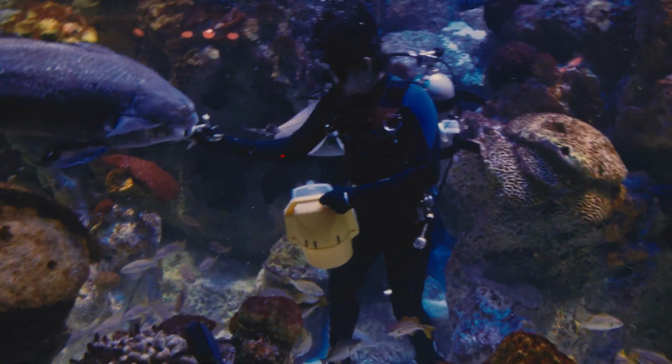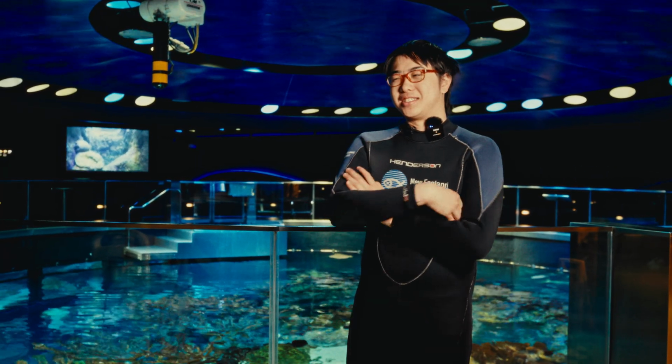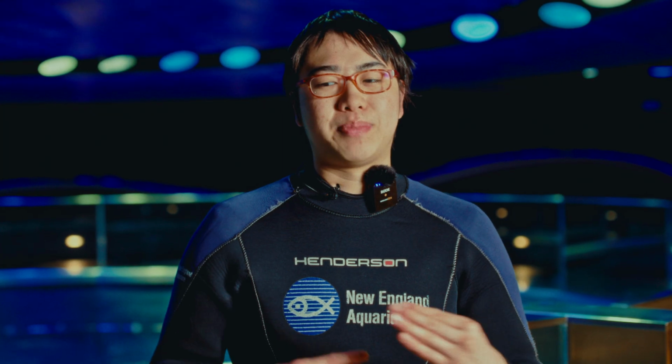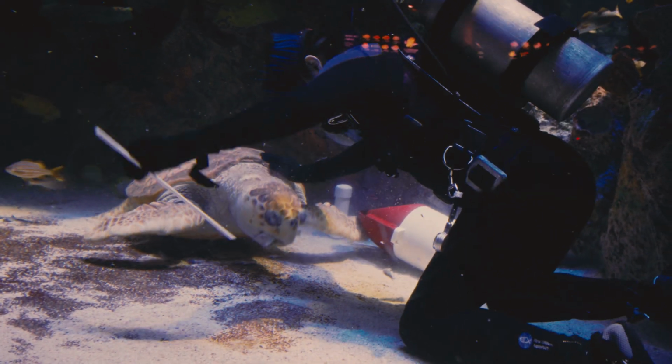You sort of learn to deal with being watched at pretty much all times you're in the tank. I've been able to find a good balance between working in animal care, taking care of animals, being able to surround myself in the wildlife, while also being able to interact with guests and making sure that they're having a good experience as well.